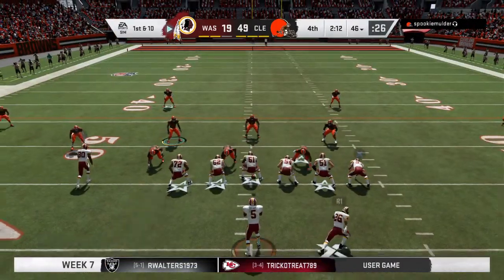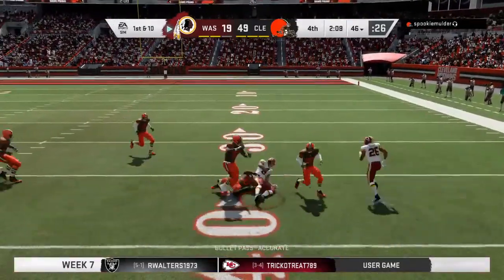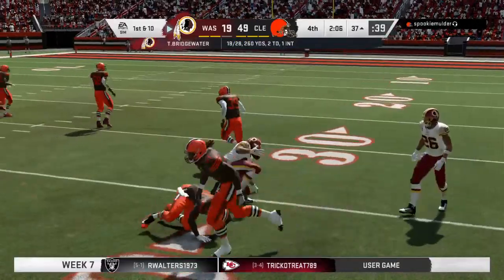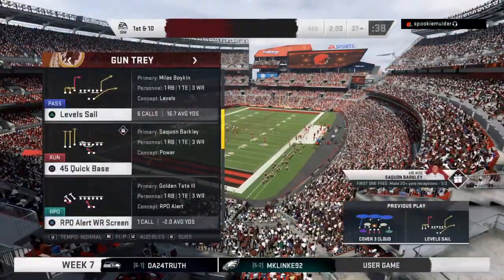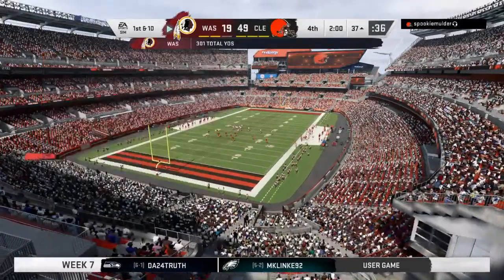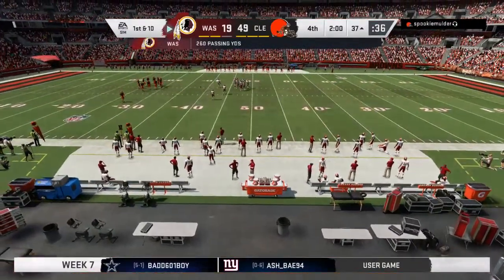Yeah, you know, they like his work ethic. This guy's running every route well in the route tree and getting better at it all the time. Really honing his game. They expect a pretty good jump out of him as things continue to move on. 17 yards that time and a Washington first. And the Redskins first down. Let's go.